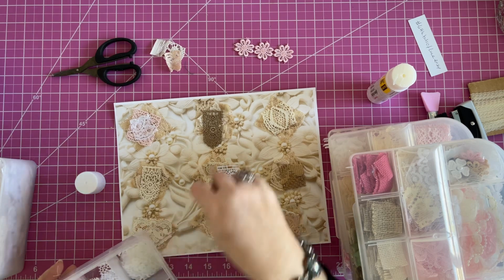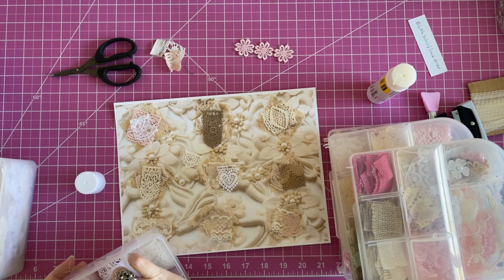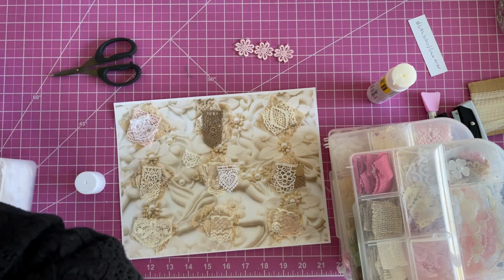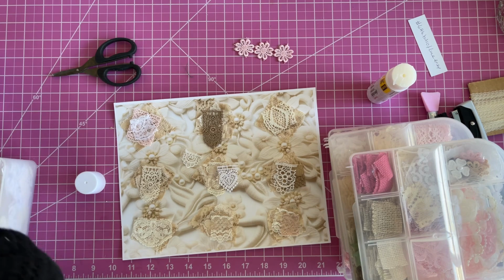I will add one of these to one. Do I have a cream heart? Maybe not. Oh, maybe. Yeah, I do. What's that? Okay. So we have those to add. And that is just for me, you know, cutting pieces in advance. Well, those don't go in there, that's for sure.